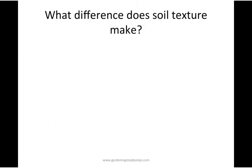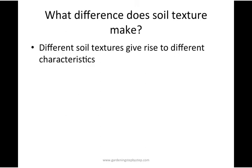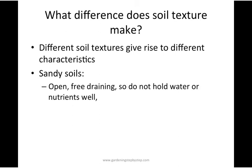But what difference does this make? Who cares about whether or not your soil is sandy or whether or not it's full of clay? Well, the different soil textures give rise to different soil characteristics. So, as you've probably guessed, sand is gritty and it doesn't hold together. It falls apart. It falls through your fingers when you hold it. So, sandy soils, because of that characteristic of sand, are what we call open, and they're free draining. So the water will drain through sandy soils, and with the water, so will go the nutrients.